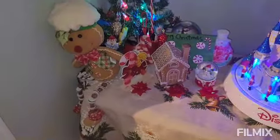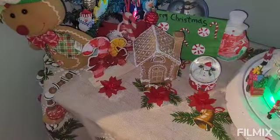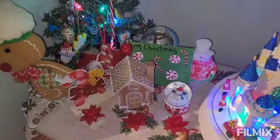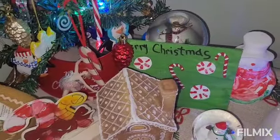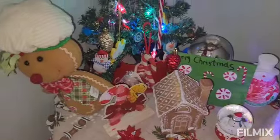And then we have Gingy right here. More snow globes, gingerbread house, and the Frosty snowman that Casey painted last year, and a picture that my friend painted last year, and Casey's Christmas tree.